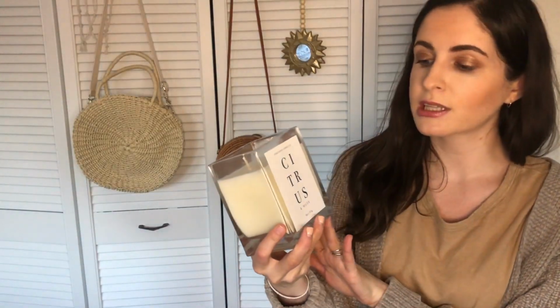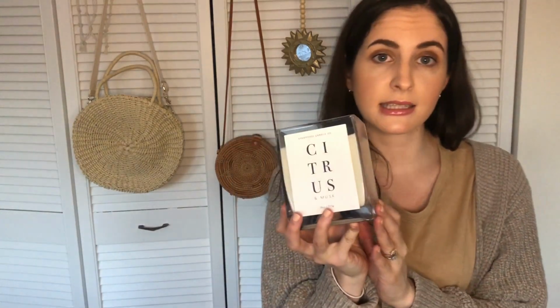Next up from Homesense is this wonderfully smelling candle. It's actually a citrus and musk scent, and I love that it has a double wick. It just smells amazing. I can't even describe it. It's like lemon, but a little bit more cinnamony, if that makes sense. I just really like the packaging. I think this would look great on a shelf. It's on our dresser currently. I have yet to burn it, but as a decor piece, it's so beautiful. I had to get it.